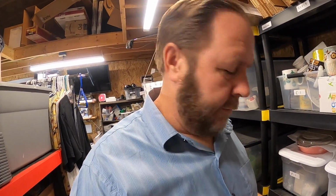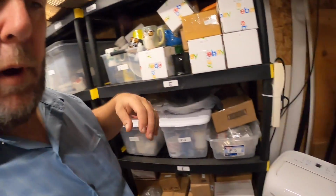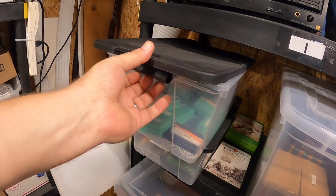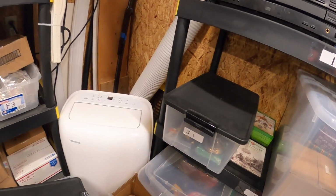And while we're here, get in my pocket so I don't forget. While we're here, and it's right there, I can see it. Let's pull this bin down, and we'll get into the next bin.